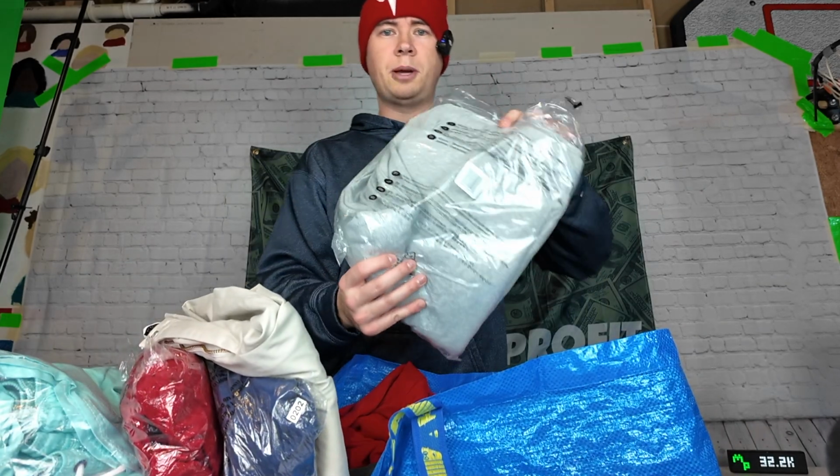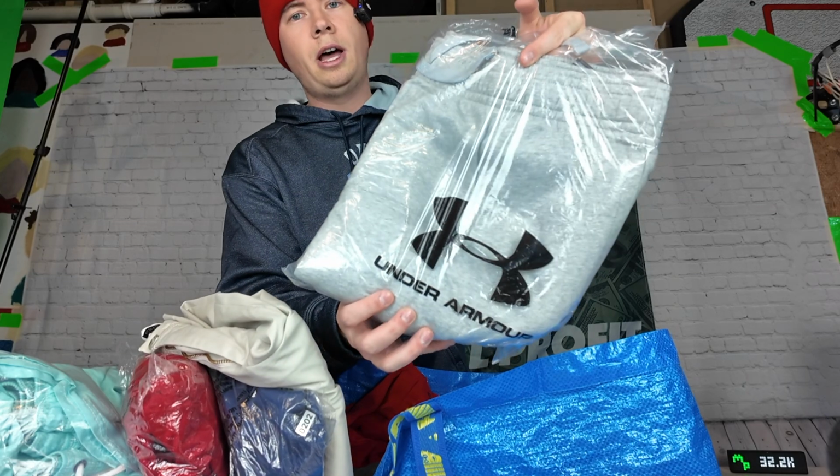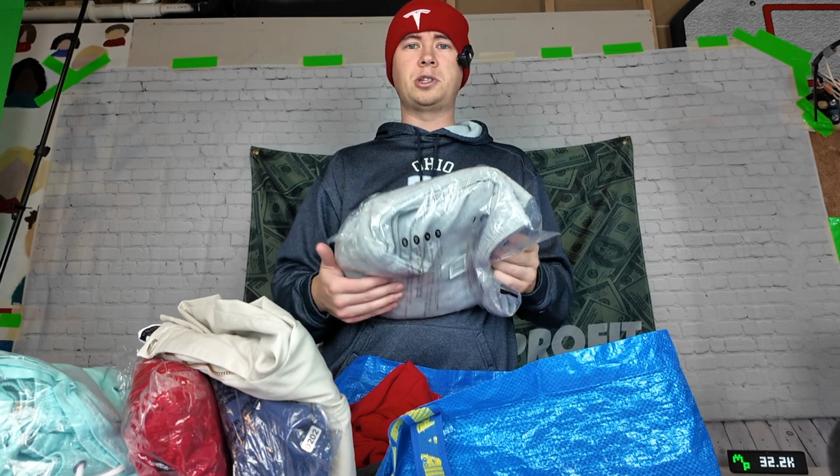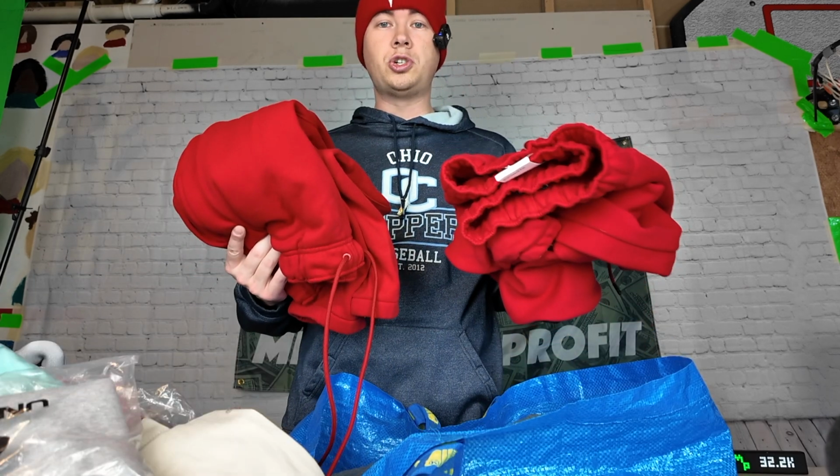Picked these up during the summer. These are some Under Armour sweats. In the summer, they always clearance out sweats pretty cheap on Amazon. These were like 11 bucks, sold them for 30. Sold 2 pairs of these Jordan sweatpants.